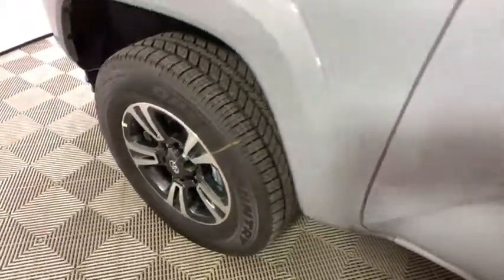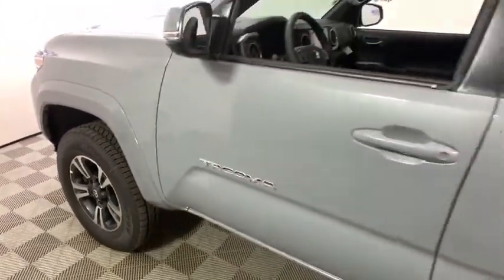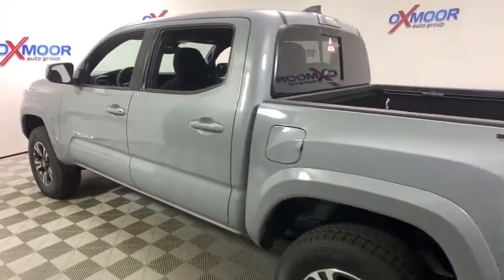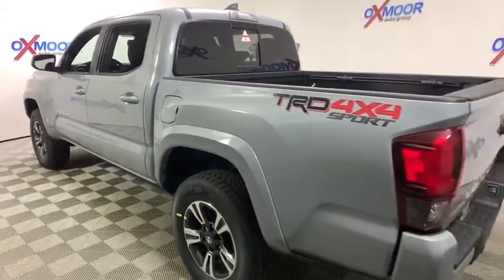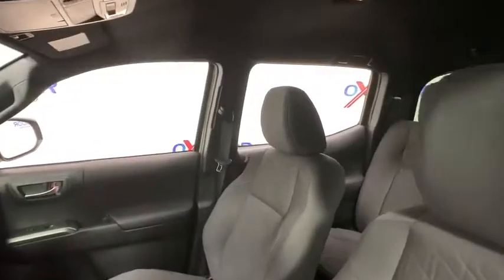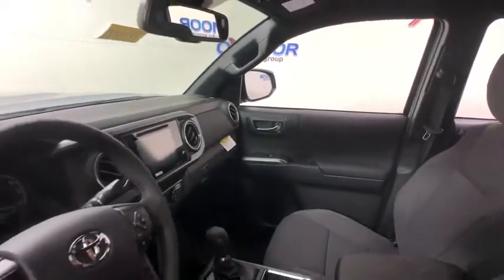We are pleased to show you the 2019 Toyota Tacoma. Toyota Tacoma boasts a roomy interior, a powerful V6 option, and excellent off-road capability, and has been named the best-selling compact pickup by MotorIntelligence.com 5 years in a row. This vehicle has less than 100 miles.